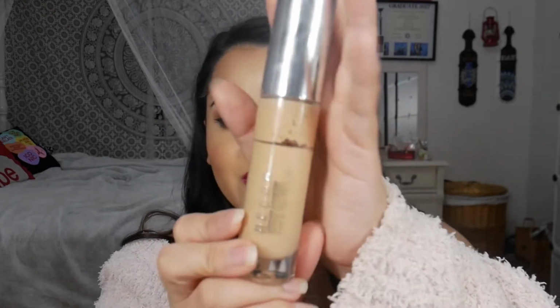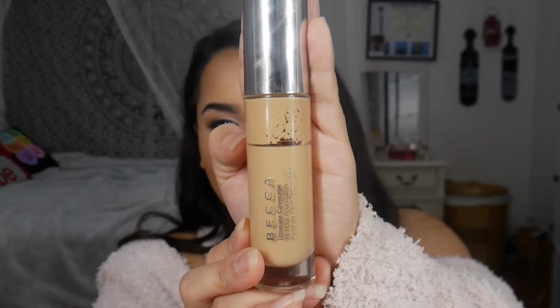But the next one is the Becca Ultimate Coverage Foundation in the shade Driftwood. I did get this in BoxyCharm. I've used it up to here. This foundation's actually pretty stunning. But forewarning, you can go hella excessive on this and look terrible. A little bit goes a long way.